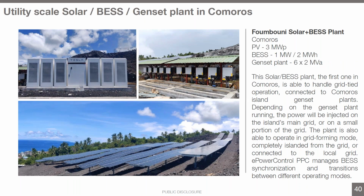And to finish with a really interesting project we finished not so long ago on the island of Comoros, of 3 megawatt solar with 2 megawatt of storage and 6 gensets. So it's two main grids formed by genset, in which the e-power control PPC needs to manage the storage, the BESS synchronization, and do the transition between all the modes, maximizing the benefits and keeping the system in a safe environment, and the grid perfectly balanced.